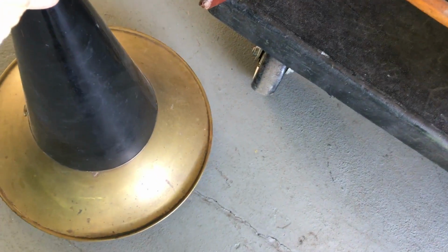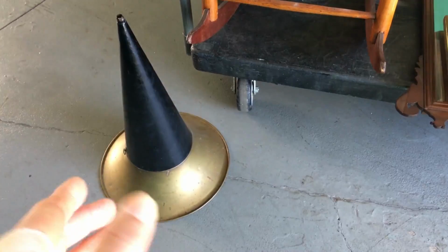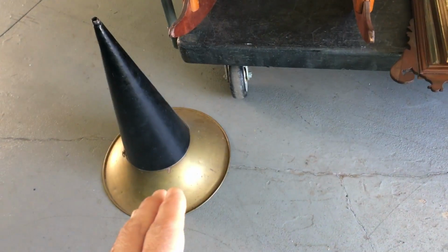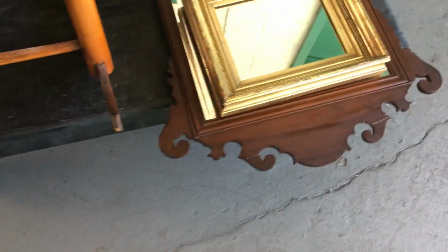I bought one of these last summer just like it, and this is the second one that I've been able to buy all in original condition. That horn would sell for $125 to $150 in the original condition. You never want to polish these or repaint them. And I paid $60 for it.